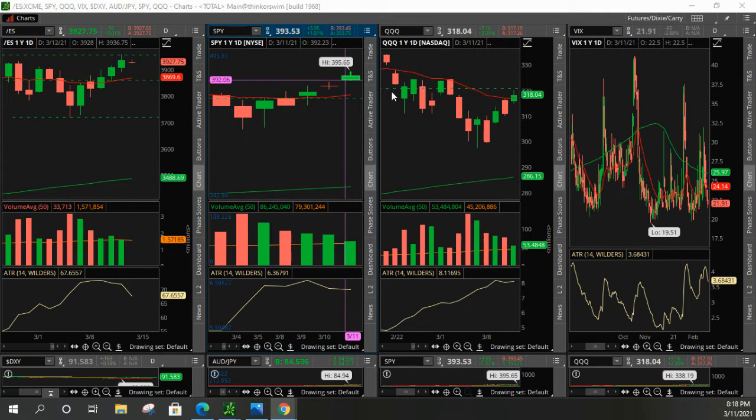And then last but not least, the Qs. Although the Qs were weak overall, we were pretty much looking at the Qs to be our leader to show some strength for our market to get back on its feet. And today it definitely shows some strength, closing above that 21. But the few days prior, it's really been showing some strength, just really getting back to that 21 EMA moving average on the daily.